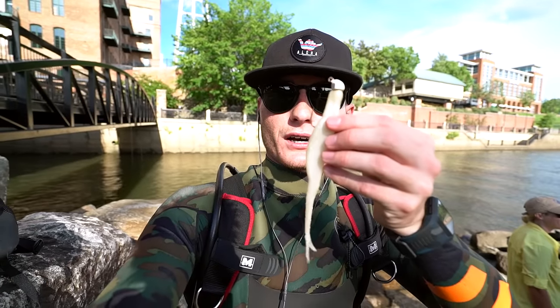You know what's crazy? I actually stepped on this one right here, and it went right through my heel. But yeah, always nice to get the hooks out of the river. Super dangerous. This guy rigged his fluke upside down.